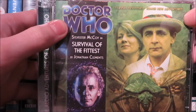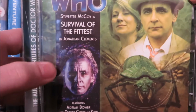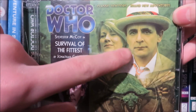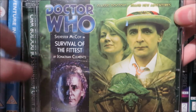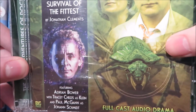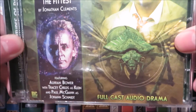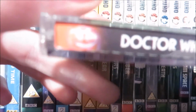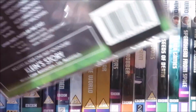For the cover art we have the Doctor Who logo there, Sylvester McCoy in Survival of the Fittest by Jonathan Clements. Then we have other cast members, the 7th Doctor, Cline, and for the background you can see the Frill hatchery, and there we have a Frill with, I think, a gun sort of thing there, sort of circle. Then we have full cast audio drama. On the side we've got a red Sylvester McCoy head there. Survival of the Fittest, number 131.